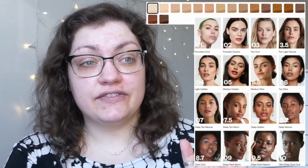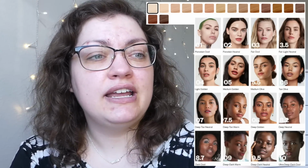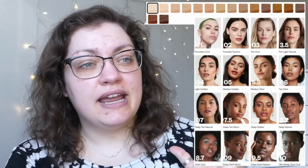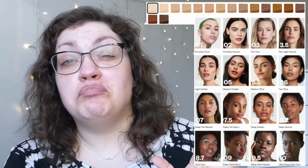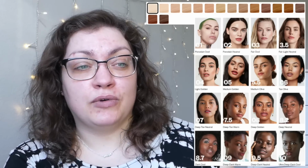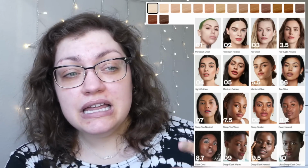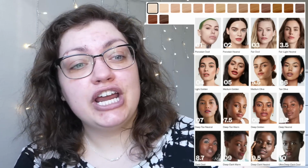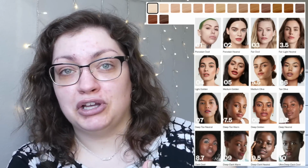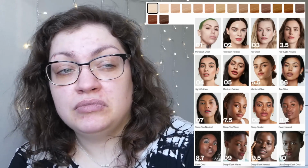Looks like there are 16 different shades, and based on the little tiles, it doesn't look like a great selection. And looking at the models that they gave in the grid, it still doesn't look great, but it looks better. It looks like they've got a row for light, a row for medium, a row for medium deep, and then deep. So, it's an okay shade range. I'm happy to see a pale looking shade. I'm happy to see a deep looking shade. And it looks like a little bit of something in between for some people.